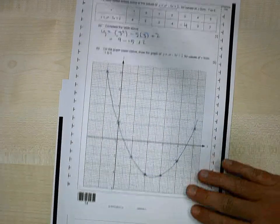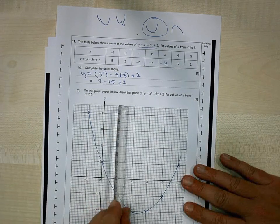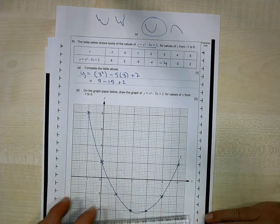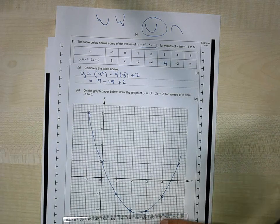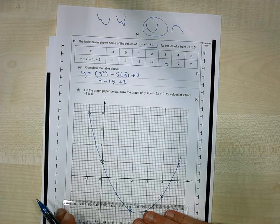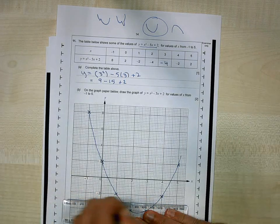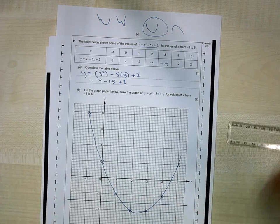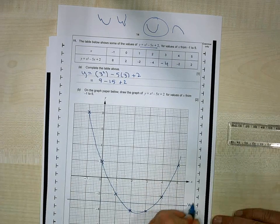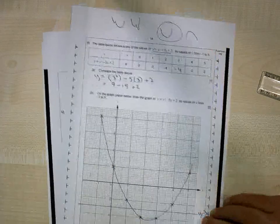The most common mistake people make is they think y equals is a vertical line. Y equals goes through the y coordinate minus 3, which is there. So the line y equals minus 3 is a horizontal one. Okay, so we've done that.